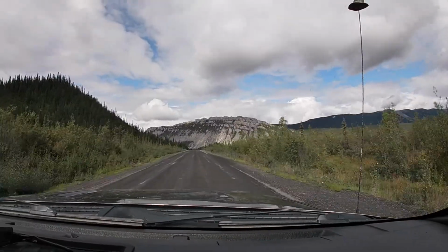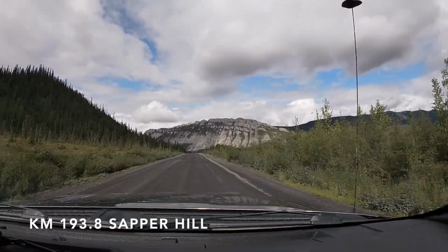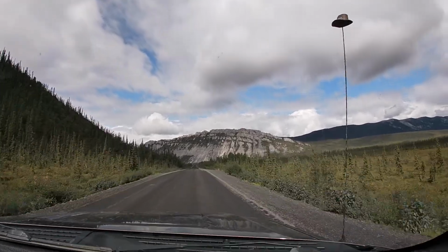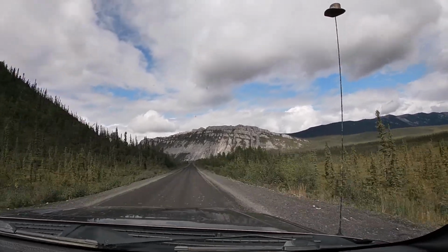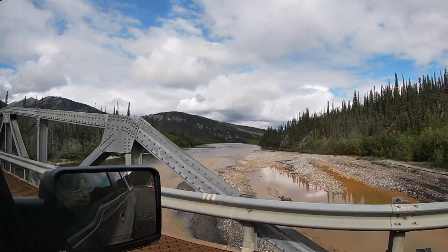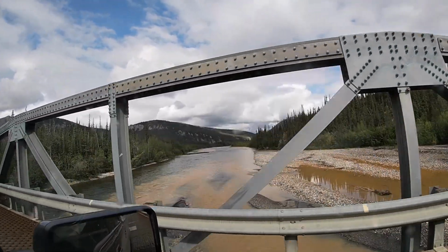Right in front of us, we just passed the Engineer Creek campground sign, and this is Sapper Hill. So these are some pretty cool cliffs along here, over the Ogilvy River.